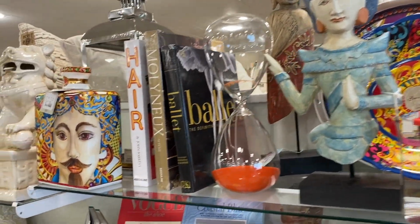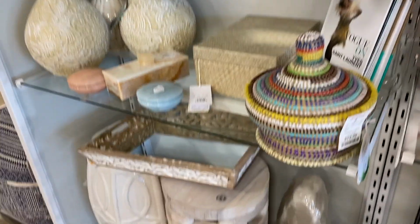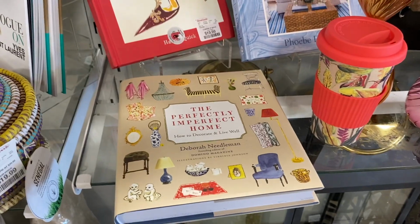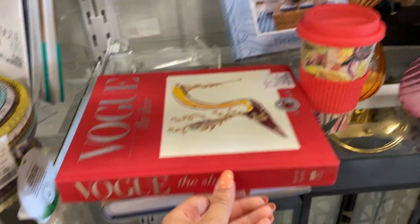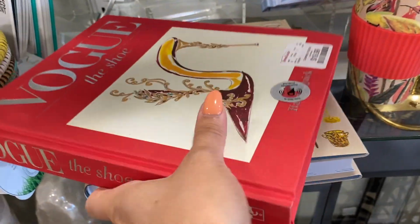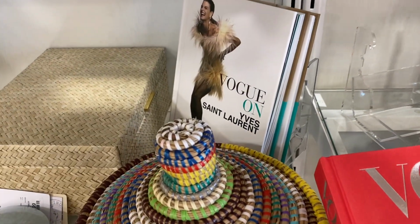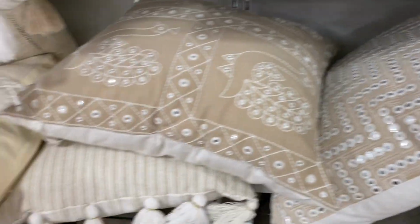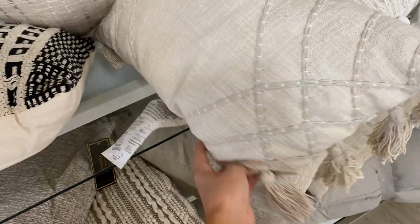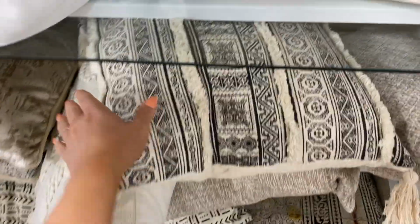Right away I'm spotting the Vogue coffee table book. So cute. Yep, here it is, $19.99. It was actually pretty big, a really good size, but honestly I've been going a little crazy with the coffee table books, so I definitely didn't need one. Looking at the pillows, they had a lot of really great ones, a lot of neutral colors with different prints and different textures, so they had a lot of good choices.